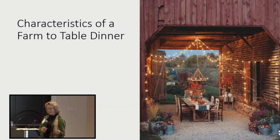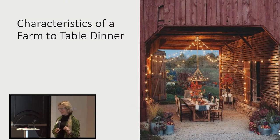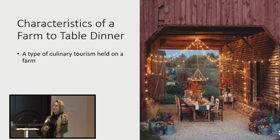Okay, so I'm sure you're familiar with the characteristics of a farm-to-table dinner. It is really a type of culinary tourism held on a farm. They want elegance, and yet they also want rustic settings. So how do you do that? It is really a creative, fun, visually interesting problem.